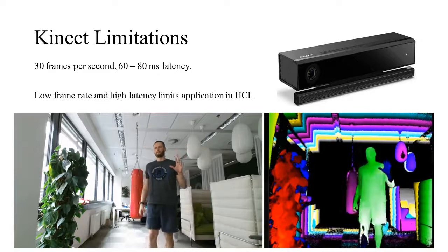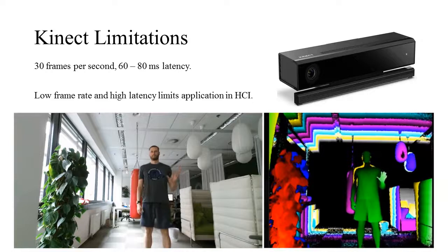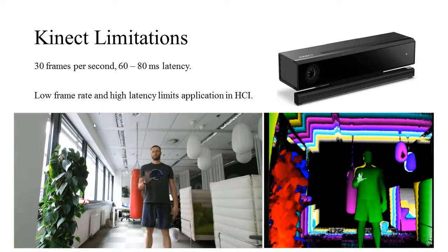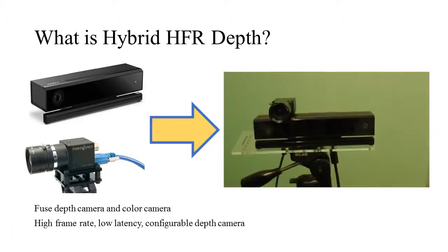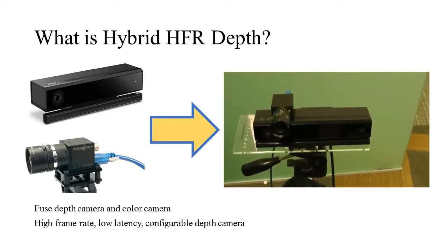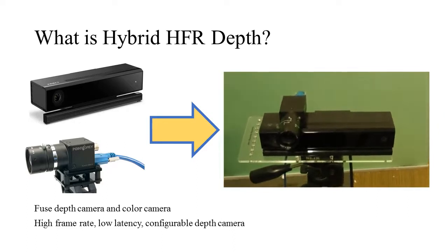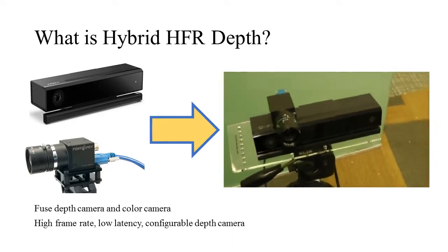There are limitations with the Kinect Depth camera. It has only 30 frames per second and has 60 to 80 milliseconds latency. The low frame rate and the long latency ruined lots of applications. This motivates our hybrid HFR Depth, which uses vision algorithm to fuse Kinect V2 and Point Grey camera to create high frame rate, low latency, configurable depth camera.